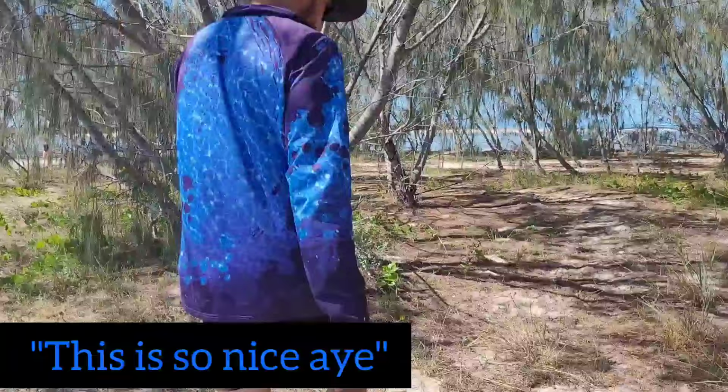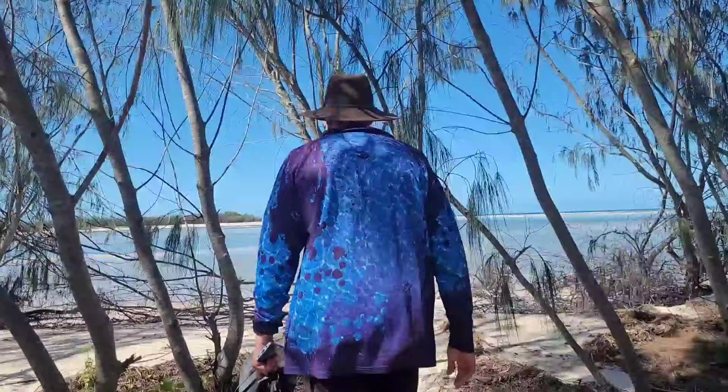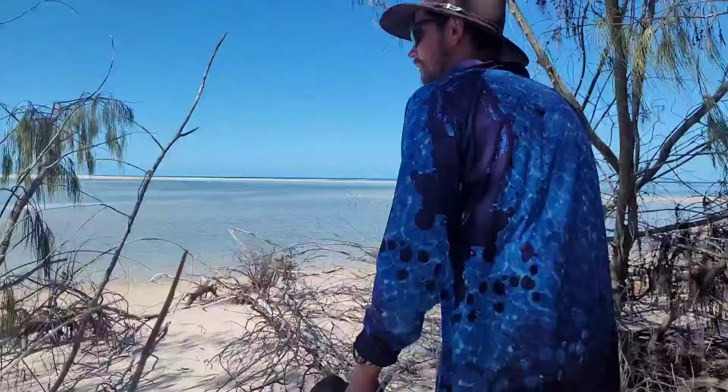Yeah, it's just so pretty. I just can't believe how dead it is for January. Yeah, it's so pretty even on both sides. Oh, that's so nice. Big flatties in there for sure.